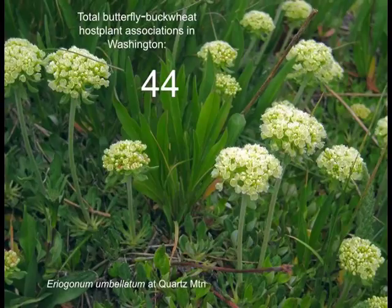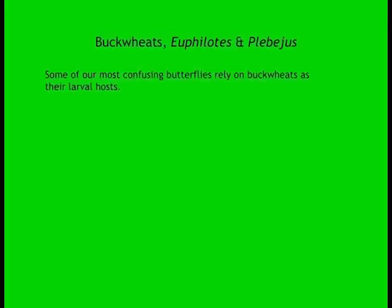And it uses a bunch of the buckwheats. Anyway, the total association of butterflies that feed on buckwheats, use them as host plants, is 44 in Washington, at least 44. That number's going to be increasing. Some of our most confusing butterflies rely on buckwheats. This is one of the reasons we're so interested in buckwheats.